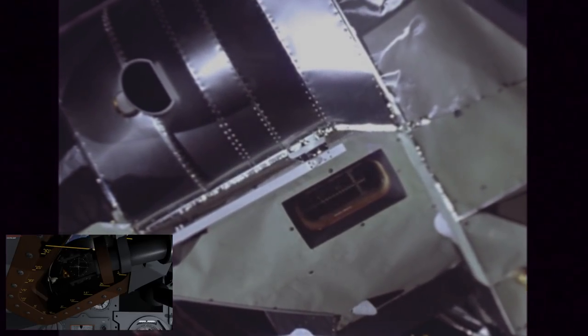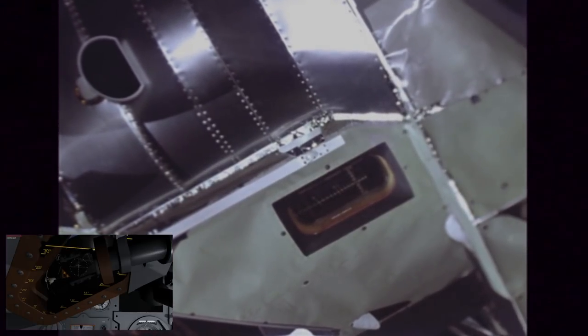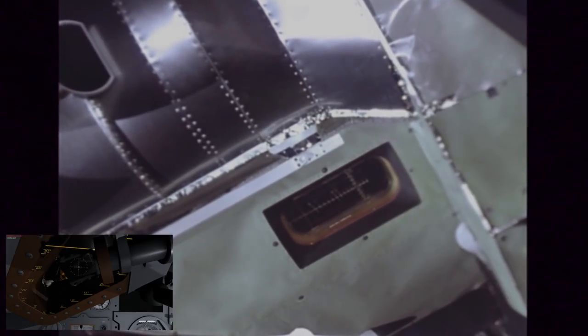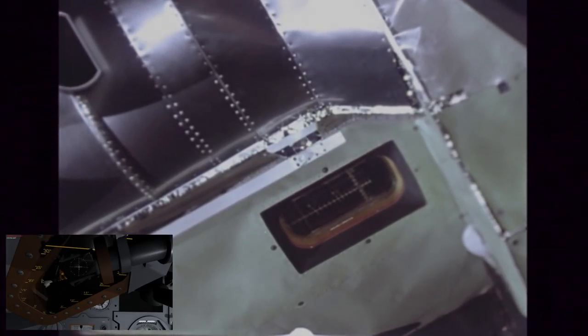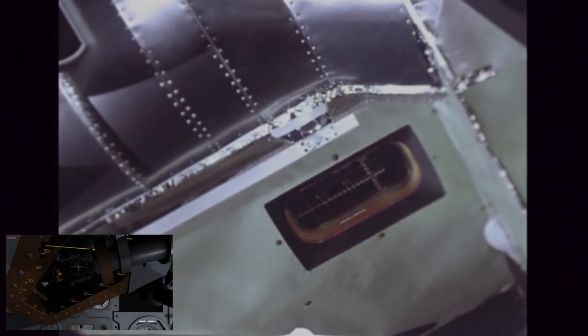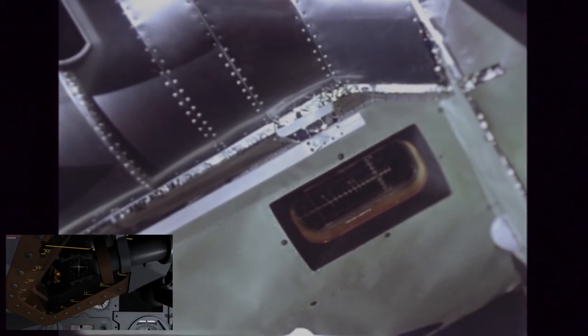Apollo 11, Apollo 11. This is Houston broadcasting in the blind. Request Omni Bravo, if you read us. Request Omni Bravo. Out. Apollo 11, this is Houston. How do you read?